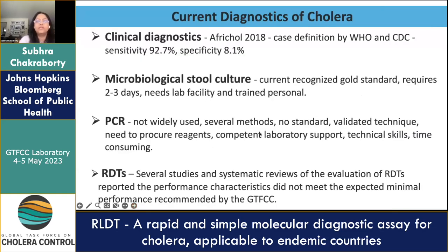So where are we with the current diagnostics of cholera? For clinical diagnostics, the specificity is very low. And as we all learned from colleagues from different countries, it takes 2 to 3 days, and needs lab facility and trained personnel. PCR is still not widely used. Several methods are there, but no standard methods, no validated technique, and you need to procure reagents, which is often difficult, and need competent laboratory support, technical skills, and it is time consuming.